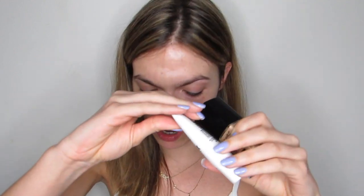Since I don't have the whole collection, and the collection also doesn't feature foundations and base products, I did go out to Walgreens and picked up some Wet n Wild products. I have the Wet n Wild Photo Focus foundation, which I'm really excited about. I have a primer and a bunch of other stuff. Highlighters, I'll walk you guys through all of them. Obviously you're gonna see them, so I don't know why I'm wasting my breath telling you now.